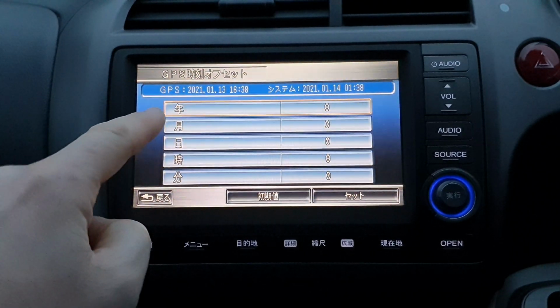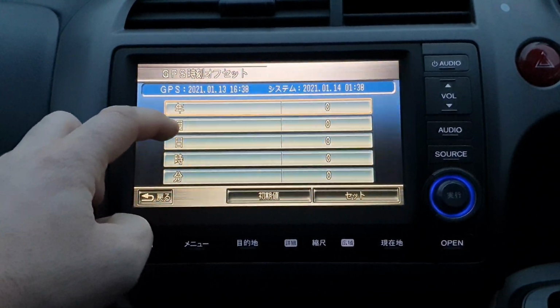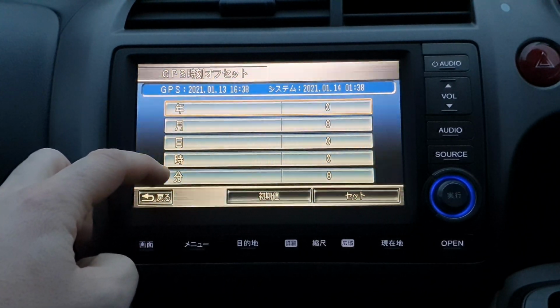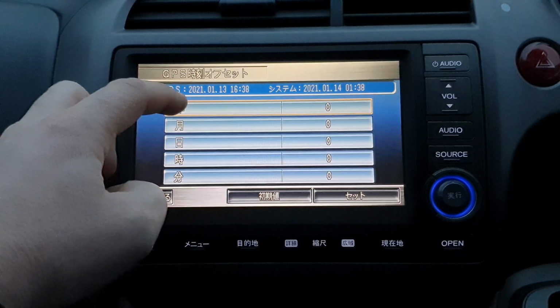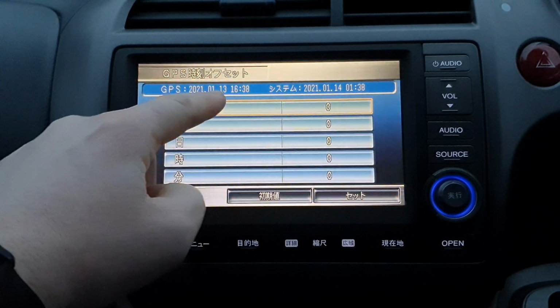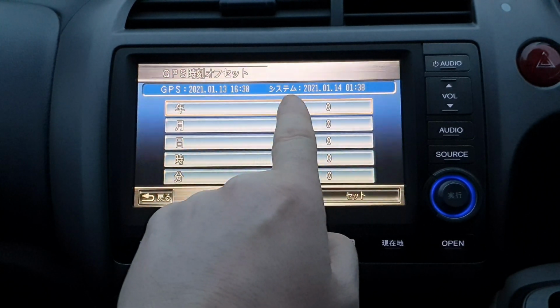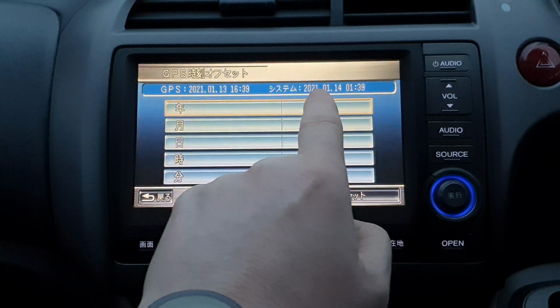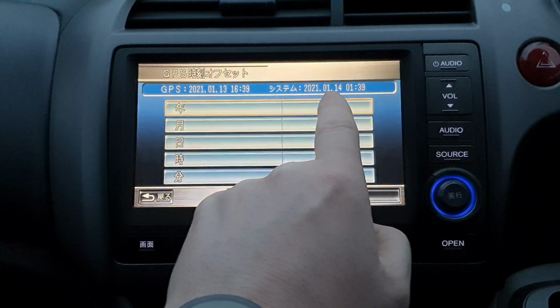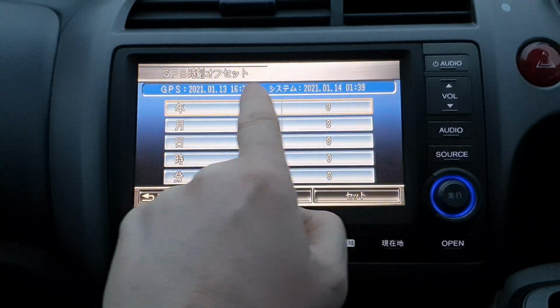Now this menu, this means the year, this means the month, this means the day, this means the hour, and this means the minute. So if you want to change any of these, you can. Now this is our current location and our current time, but this is the Japanese time and current location. So it's 2021 January the 14th, but it's not.